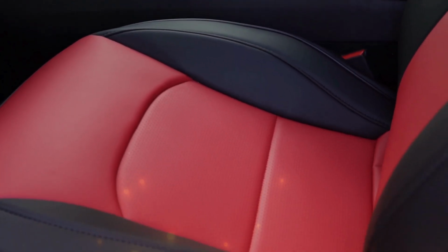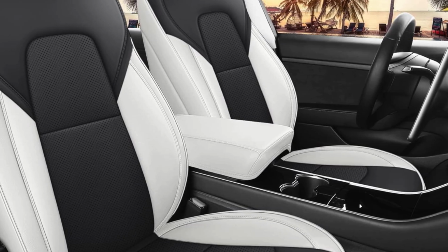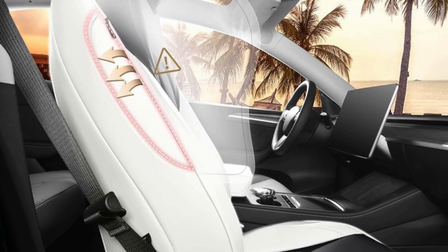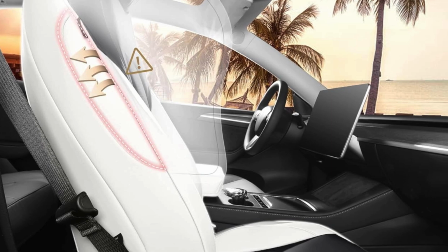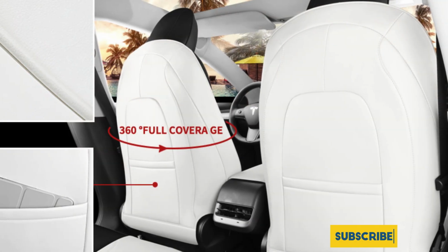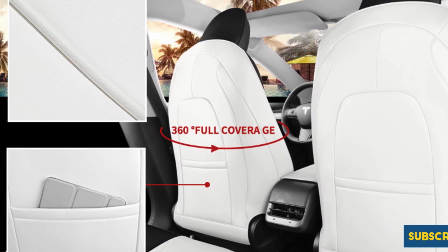The waterproof and anti-slip features mean you can drive with confidence, knowing your covers will stay put and remain spotless. Even on white seats, with compatibility for airbags and seat buckles, MeeKooMay prioritizes safety without compromising style. Choose from a classic array of colors, including sleek black and striking red, to personalize your Tesla's interior.